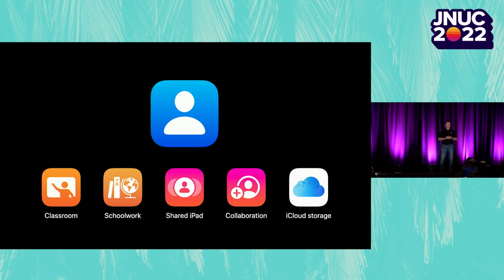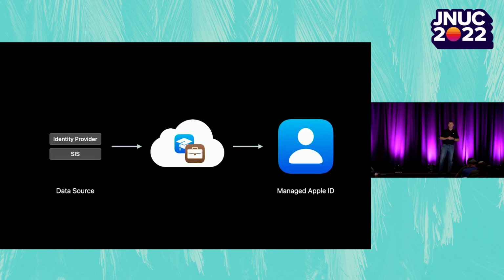For both business and education organizations, Shared iPad provides students and employees an individualized experience on iPad and access to all their apps and work they create. End users can collaborate in Pages, Keynote, and Numbers to create interactive books, engaging presentations, or even brilliant science reports all together. And iCloud Storage allows end users to save the content they're creating and access it on any device.